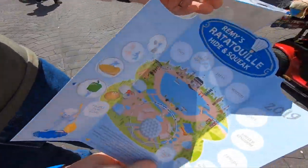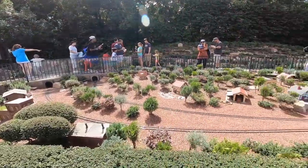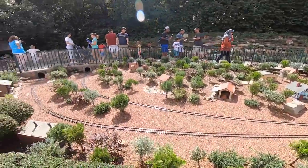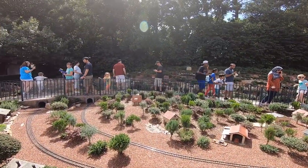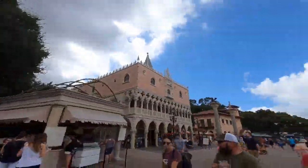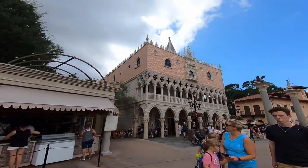We're going next to Italy. Some train stations over here, and Bruce loves looking at them. Do you see any trains, Bruce? Not yet. Oh, I see, it's right there. It's a little bit up there. Okay, here's one. Here it comes. We came to Italy, and we're gonna be finding that Ratatouille hiding somewhere.